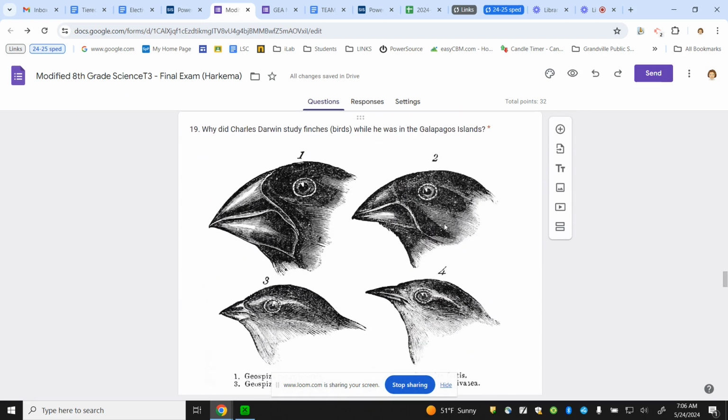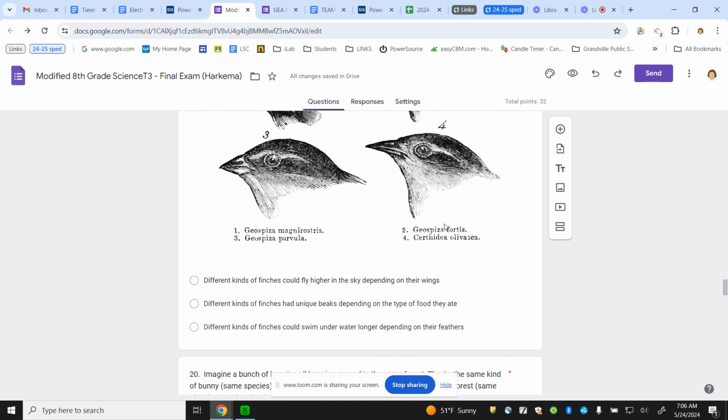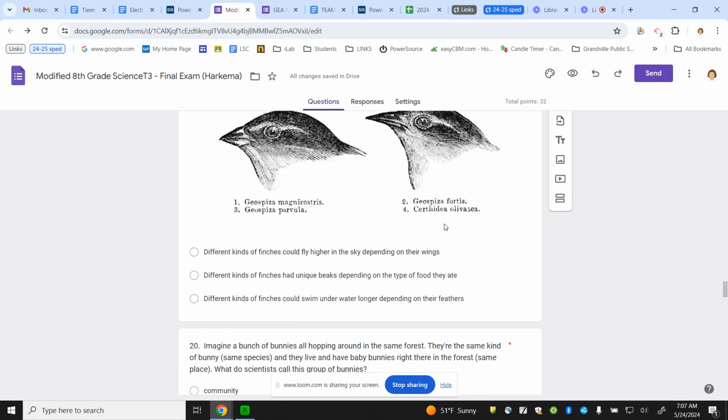Number 19, why did Charles Darwin study finches or birds while he was in the Galapagos Islands? Different kinds of finches could fly higher in the sky depending on their wings. Different kinds of finches had unique beaks depending on the type of food they ate. Or different kinds of finches could swim underwater longer depending on their feathers.